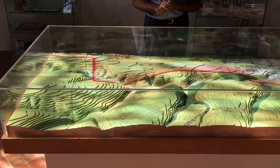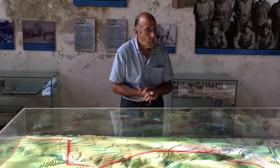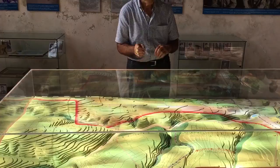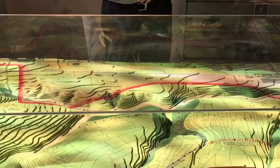Topographical model of the countryside, which enables me to explain the situation before the liberation of the town. On it, we show not only the approximate front line, but also the movement of the attacking troops. This is shown with the help of coloured lights, a different colour for each unit.